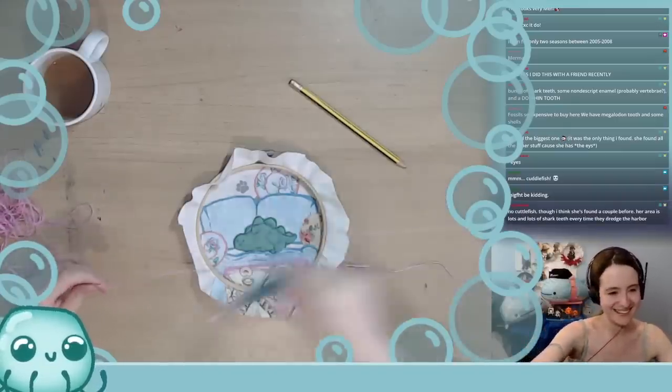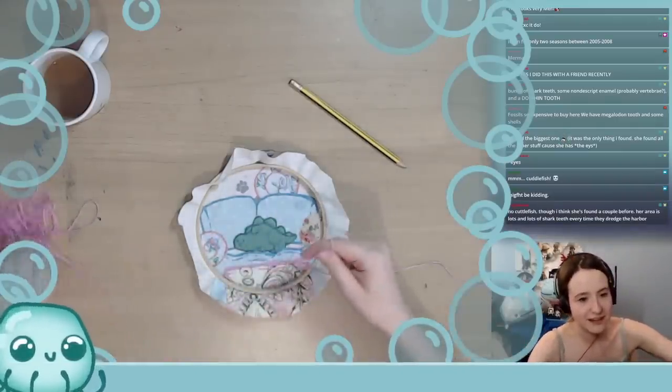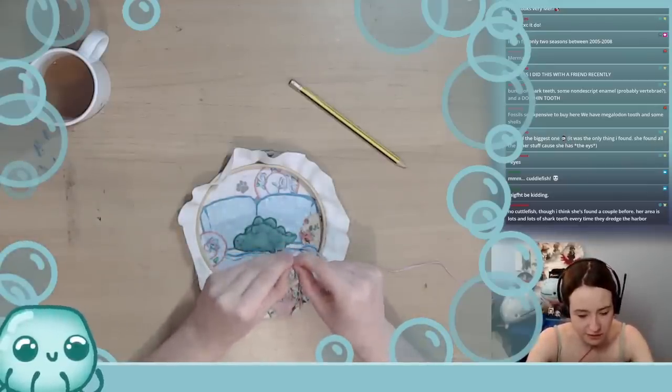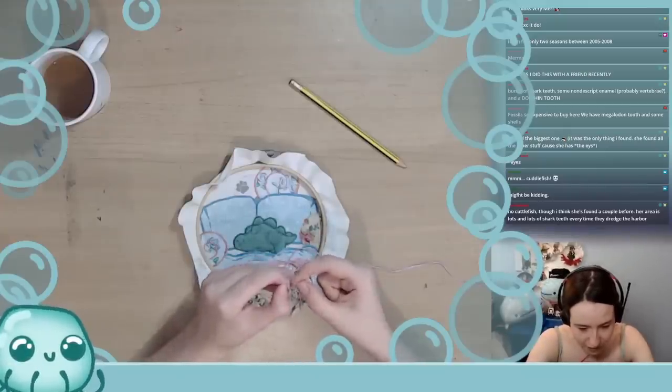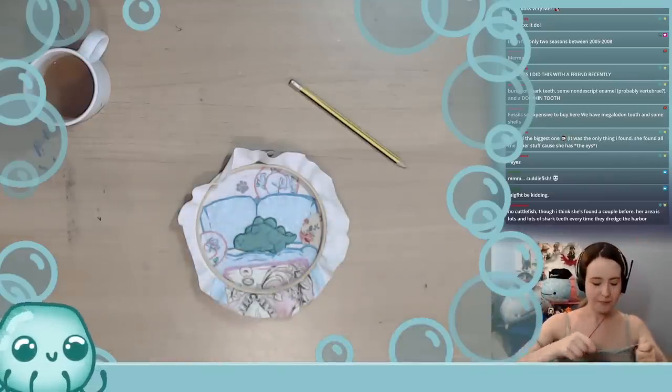Oh dear. No cuttlefish, I think I found a couple before her. Her area has lots of shark teeth, and every time they dredge the harbour, oh, that's really cool. Yeah, because sharks just keep growing teeth forever, really, don't they? So you don't have to worry about finding a lot of them. They keep making them after all.